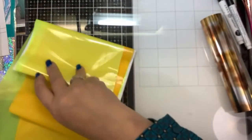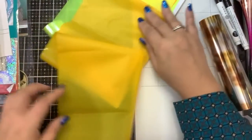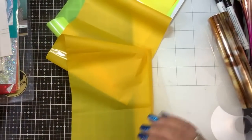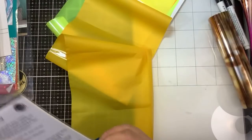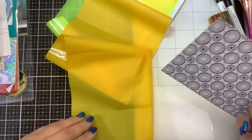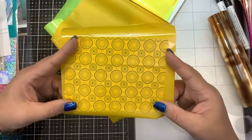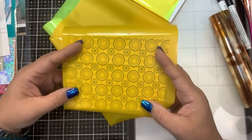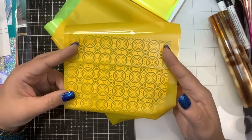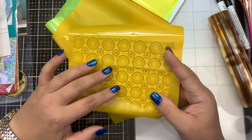So I want you guys to understand you will very rarely see me use translucent foil, because what is the point of foil? The point of foil is to foil something and make it shiny and pretty and see the foil, right? So if I foil this toner sheet, do you know what you're going to see? You're going to see black circles, okay? So check out the translucency of your foil.